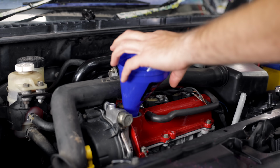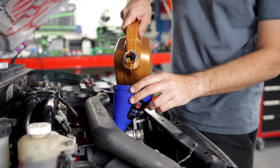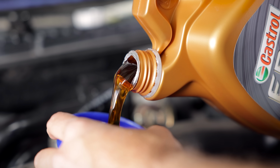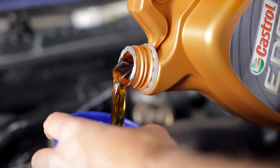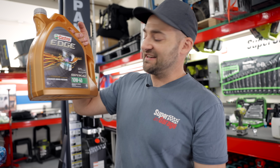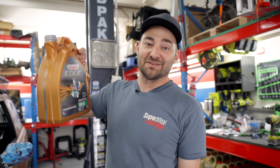This little Daihatsu uses such a little amount of oil that it'll pay mechanical dividends to change it regularly. The way that we're going to be driving it, we need the best oil we can get. And this stuff has fluid titanium, which means it gets stronger under pressure. Our oil change is done. You actually get 2 oil changes out of this 5-litre bottle because that engine only requires 2.5 litres.